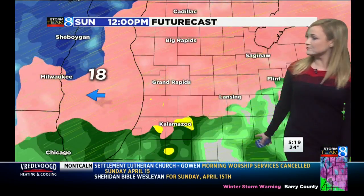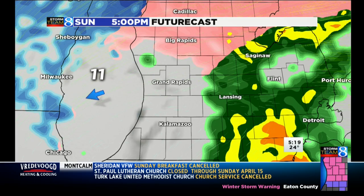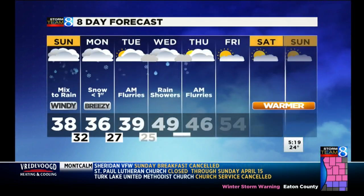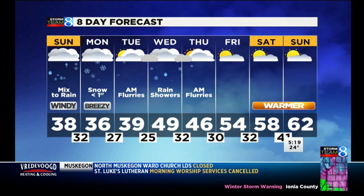So I just want to walk you through the morning here for those of you that are worried and trying to make a call. Again, you can see how we have that ice accumulating and then everything lifting out by 5 o'clock. And that 8-day forecast, I can't give you an 80, Evan, but I can at least give you some 50s and maybe a 60 by this time next week. But for the next couple of days, 30s.